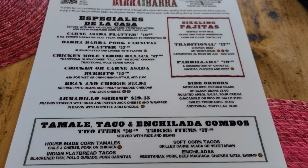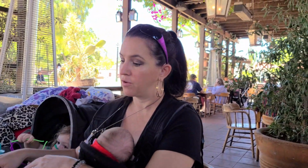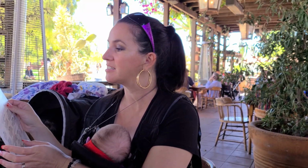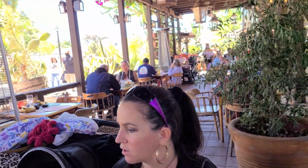The menu looks similar to Casa de Reyes, but this one is a little less crowded for some reason. I will make sure that the margarita is in fact the best in San Diego. I will double check. Because you've had them all except this, so. Yes. Okay, look at the patio. Look at these fun things, too.